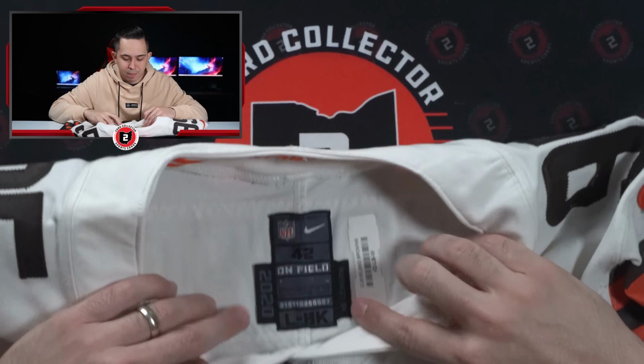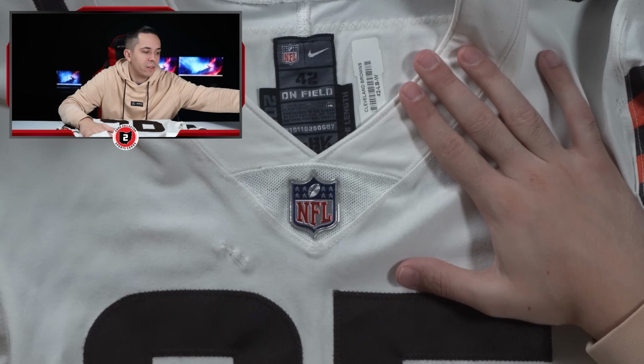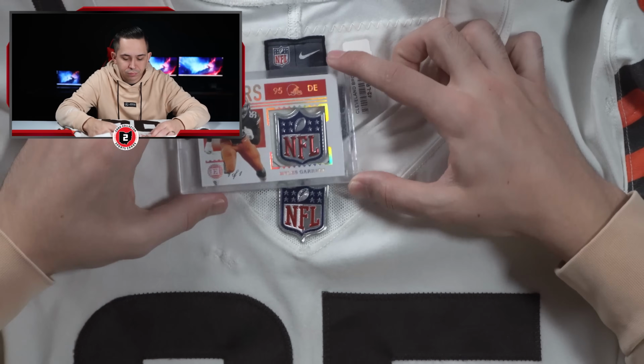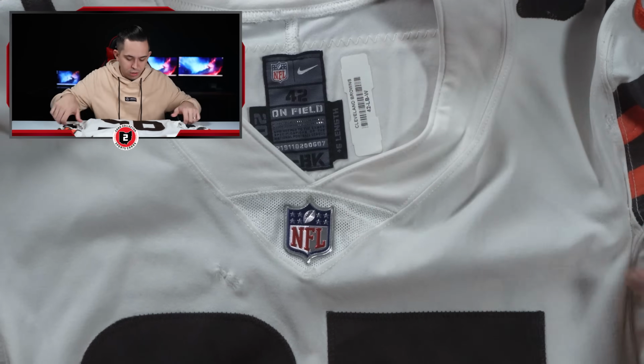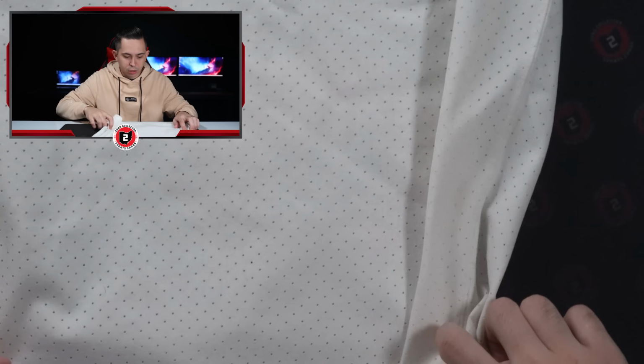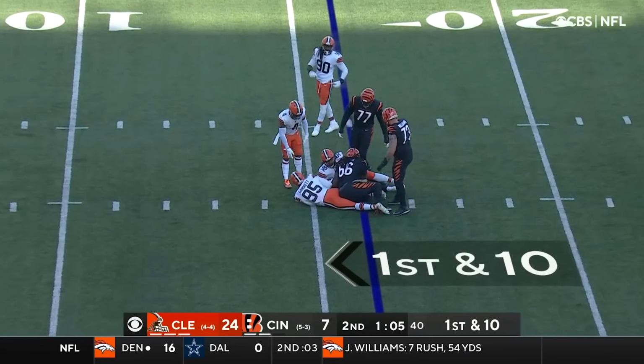You've got the 1946 in the back. You've got the tag right there. There's the NFL shield, which looks very similar to that one right there. So a couple different Myles Garrett shields. One's in a card, one's on the jersey still. Again, a couple more marks. This one was worn, I think, November 7th, 2021. They beat the Bengals. Myles had 1.5 sacks on Joe B. This is when Baker was still on the team. Nick Chubb was healthy. I think he had 1 tackle, 1 assist, and again, 1.5 sacks.